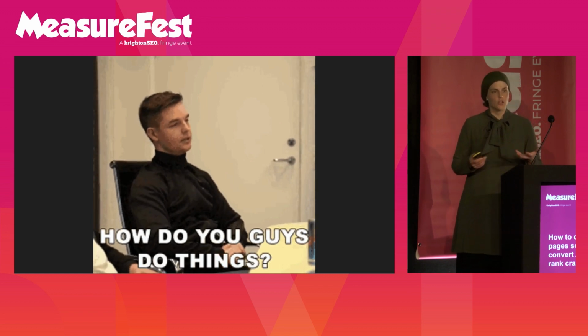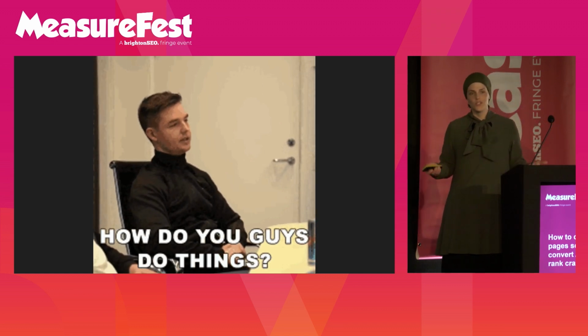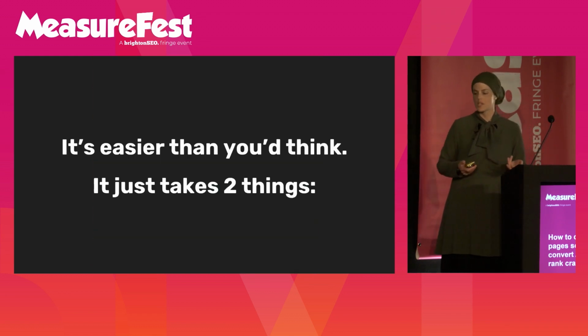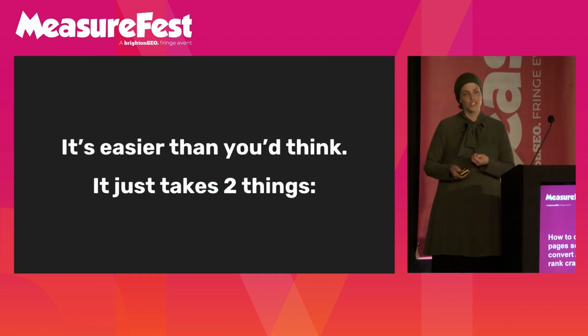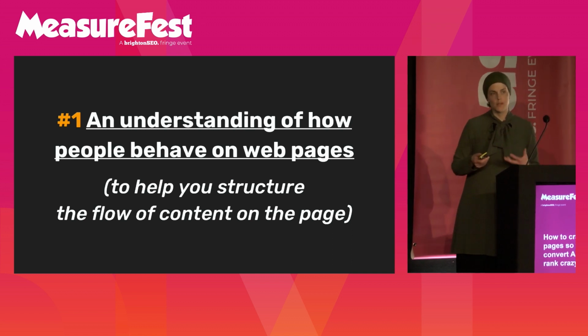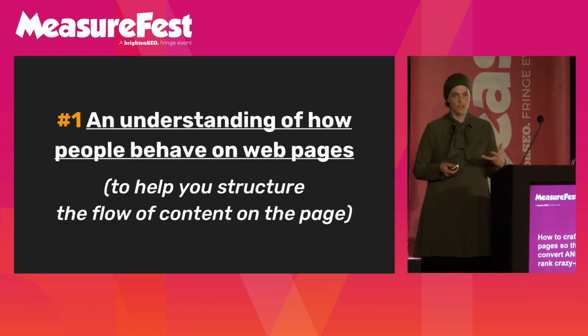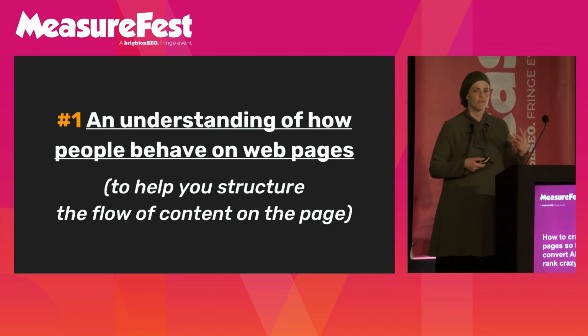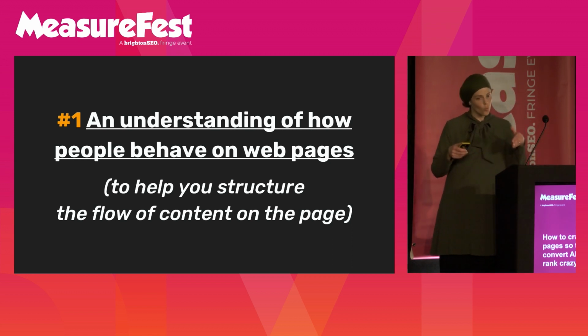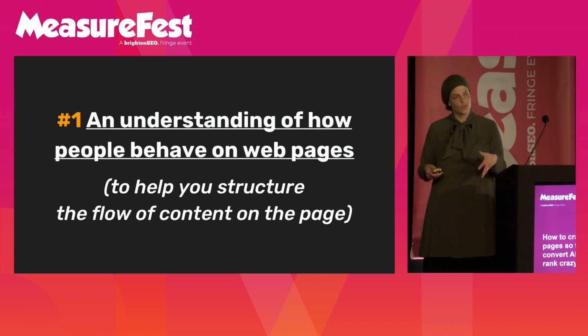The question is, how do you actually do the thing, right? How do we look at structuring the content on a web page so that we prioritize the user experience? Well, it's actually easier than you think. It just takes two things. The first thing is an understanding of how people behave on web pages. That's going to help us figure out how we should structure the content of the page to enable people to find the information that they're looking for quickly, to make them feel confident and understood, that what they're looking for is here on this page.